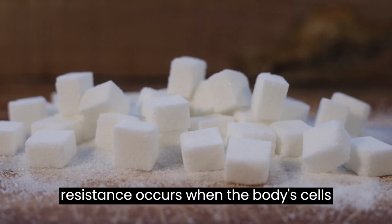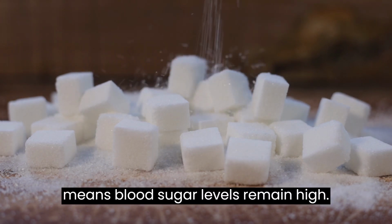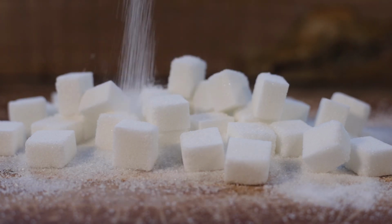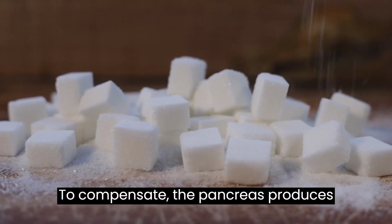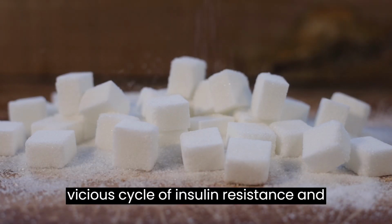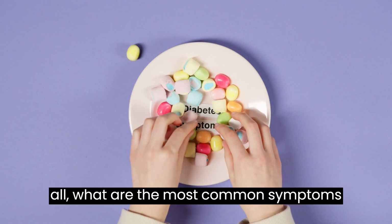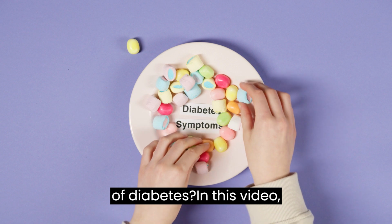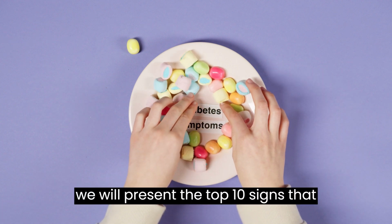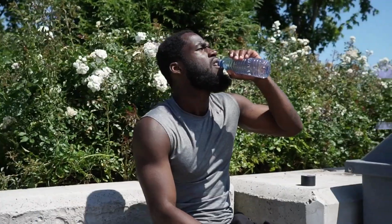Insulin resistance occurs when the body's cells don't respond properly to insulin, which means blood sugar levels remain high. To compensate, the pancreas produces more insulin, which can lead to a vicious cycle of insulin resistance and high insulin levels. But after all, what are the most common symptoms of diabetes? In this video, we will present the top 10 signs that may indicate the presence of the disease.